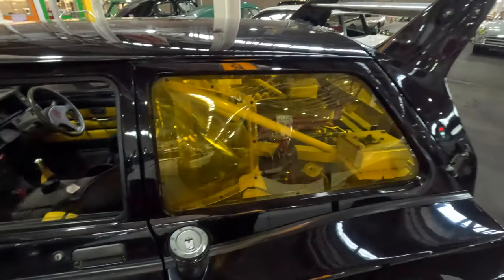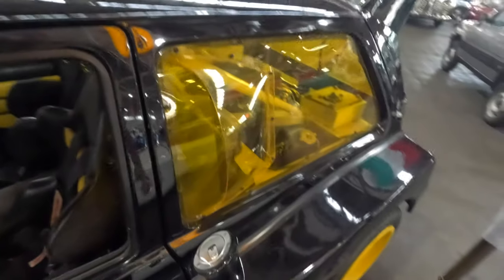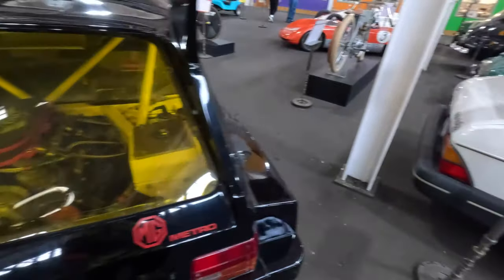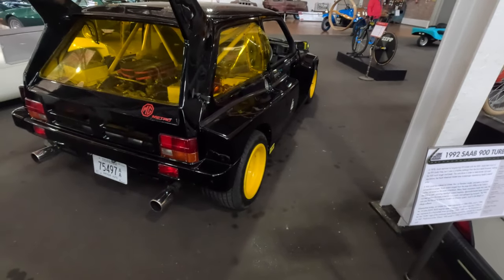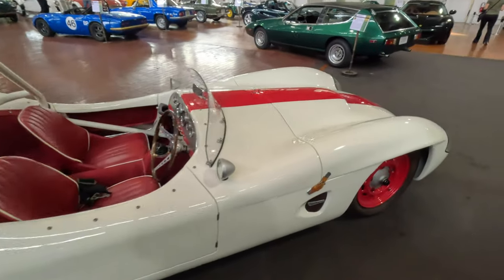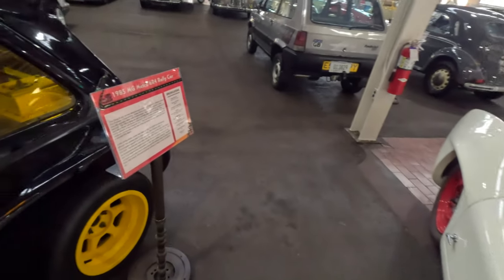I love this yellow, by the way. The attention to detail goes beyond just the exterior. Yellow. Yellow back here. If there was a slot machine to pay to start it up, I'd pay. I would pay to hear how this sounds. Then we have this. This sounds like the Speed Racer, like the movie, like the cartoon.